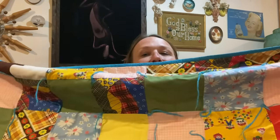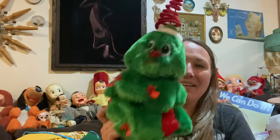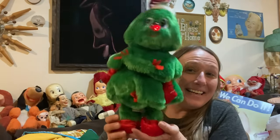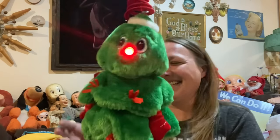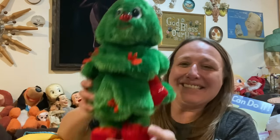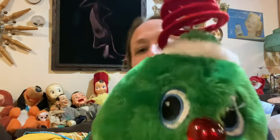I found a lap quilt, a vintage lap quilt. I love the colors. It's so much fun. Kitschy. Then I got this guy. Oh my goodness, and he works. He's so sticky cute and adorable, right? And he is vintage. He is dandy. I think he's probably from the 90s. I would say 80s or 90s, but he's adorable and I love him. I love his face. Look at his eyes.